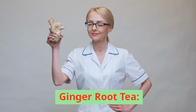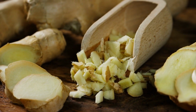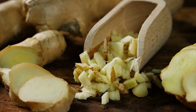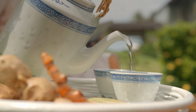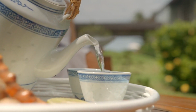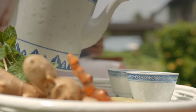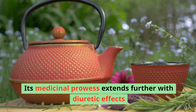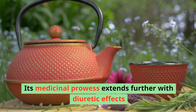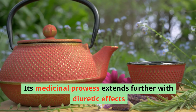Ginger root tea. Ginger root, revered for its multifaceted health advantages, emerges as a stalwart ally in bolstering kidney function. Esteemed for its potent anti-inflammatory and antioxidant properties, ginger root tea holds the potential to quell kidney inflammation and fortify against oxidative stress-induced damage. Its medicinal prowess extends further with diuretic effects, orchestrating increased urine production and facilitating the expulsion of toxins from the kidneys.